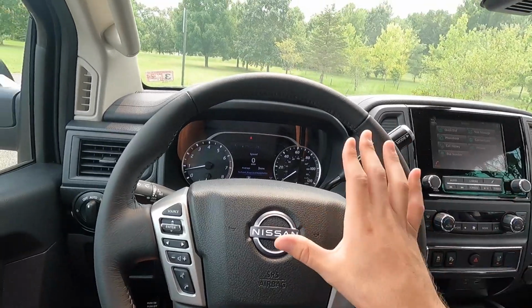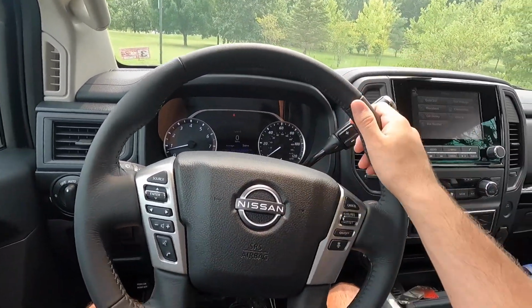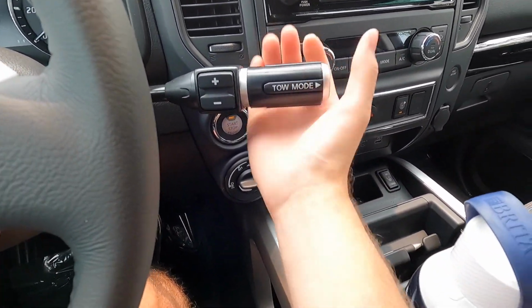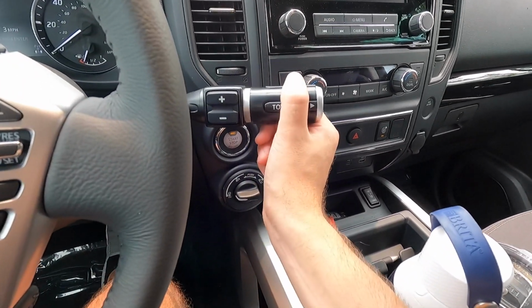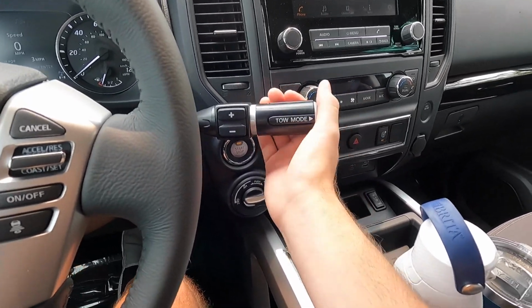One thing that I thought was kind of cheap feeling here on the Titan, and same thing goes for the Pro 4X, by the way, is this gear shifter selector. It just feels really cheap. This area here feels like it's more of something that should be on a toy rather than an actual truck. So just something I thought I would point out.